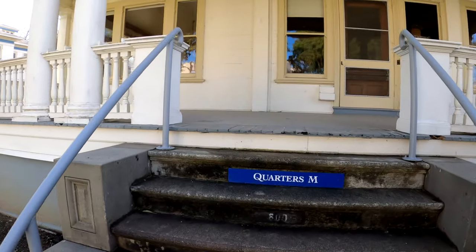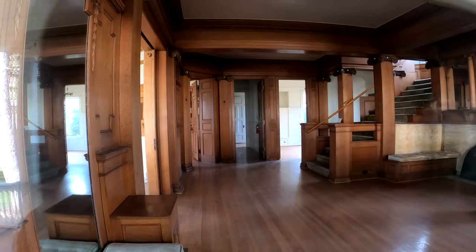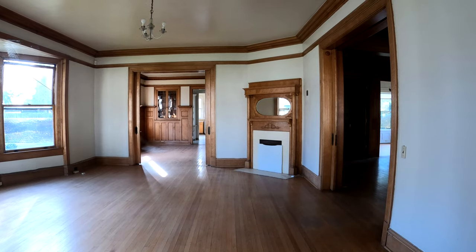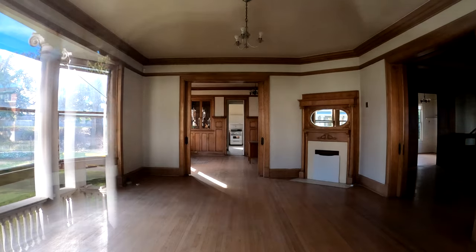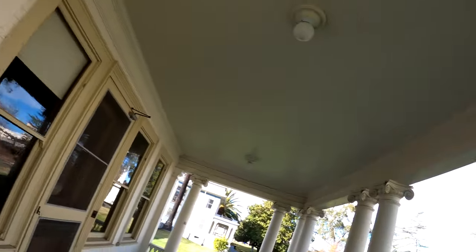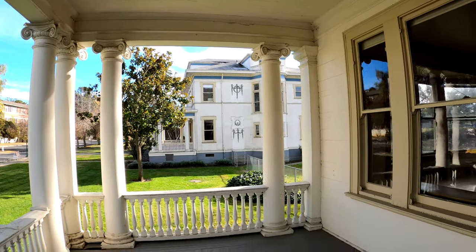And this one is Quarters M. Wow, look at the inside of these things. Look at the end. I don't know if you can see the fireplace over there, but pretty cool interiors. They don't make them like this anymore. I mean, this is a big house. Let's pray they preserve these and don't tear them down. These columns too, the detail in there. Don't you think?